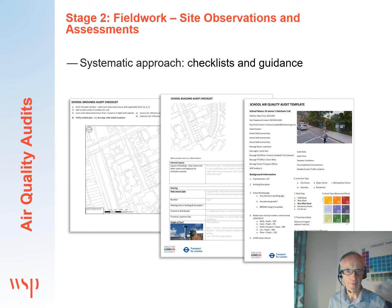All of the methodology for conducting the site visits and also the desktop studies were compiled into a systematic methodology. So we had a universal approach to undertaking these surveys, these audits. So different members of staff were able to undertake them without varying the methodology or introducing a bias to those.